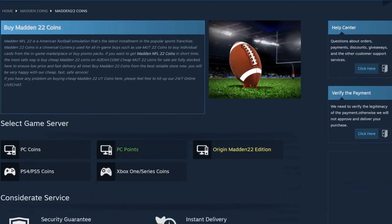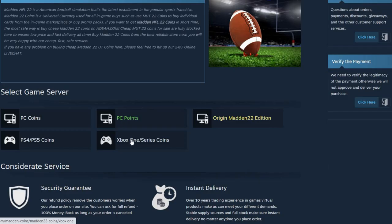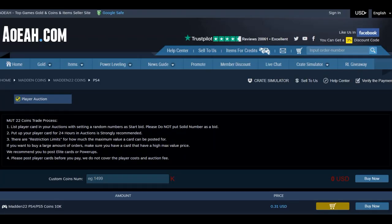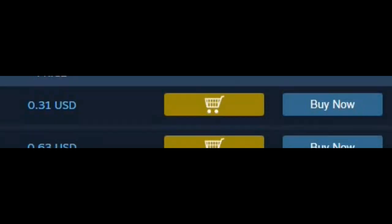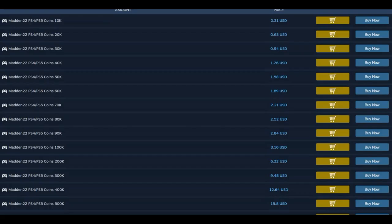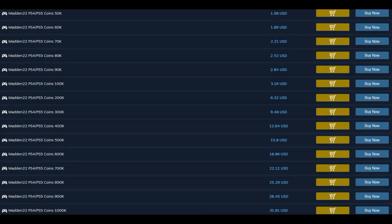And then you just scroll down, you basically just pick which game console you're on. If you're on PC, or they even have PC, typically PlayStation 4, PlayStation 5, Xbox One, Xbox Series X is going to be the most popular, and all I have to do is click what console I want. It's really that simple. Then you go down, you can see they basically break down the price per coins. I mean, you can buy all the way up to a million coins right there. I guess 10k would be a million coins. That's a very cheap amount for that amount of coins.